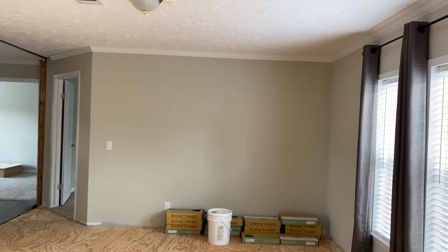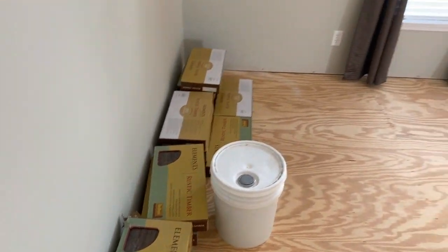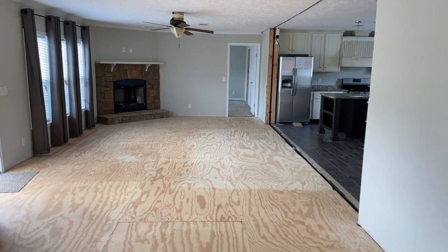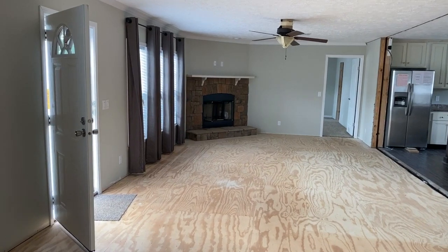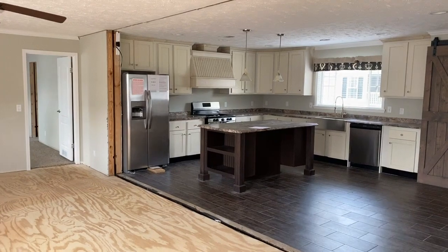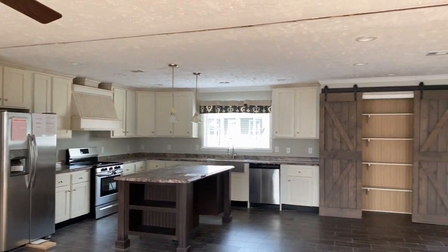Really nice. Lots of windows. You got two on this side and two on that side. Very nice. This is the flooring that's going down in here. Give you an idea of what that flooring will look like. And this is the living room from over here. Awesome. Now, the living room overlooks the kitchen and dining room. From the front door, this is the view you see when you come in.